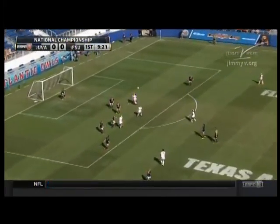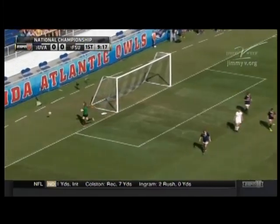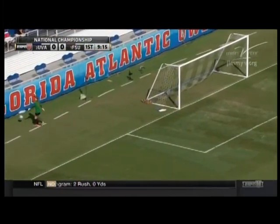And here it is. Campbell hoists it into the box. Brynja's daughter, Fields, will get a shot off. It's wide. Didn't make good contact. Goal kick, Virginia.